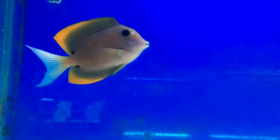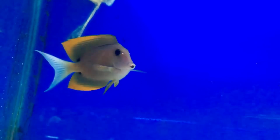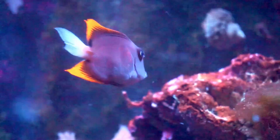The key isn't just the volume, it's also the tank dimensions. So I would expect you to have about 4 feet long. You get that out of a 75. Once you get up into those 120 and more, you end up being almost 6 feet long. So plenty of swimming room for them to go back and forth and use all that energy that they have throughout the day.